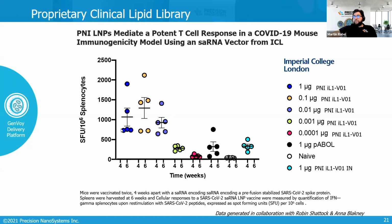And here we see that we have a strong T-cell response for the 3 highest concentrations, which really should give a good immunity after the vaccination.